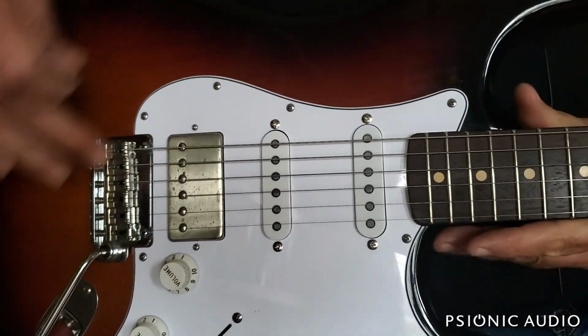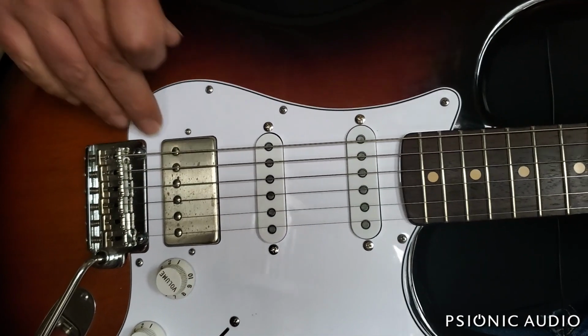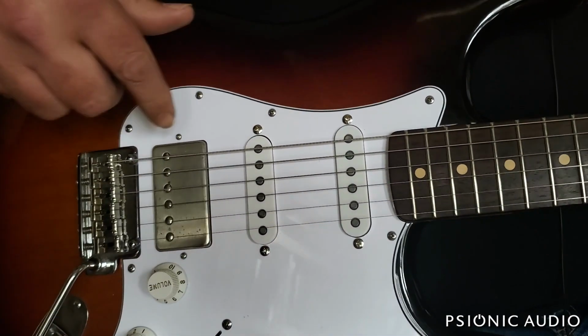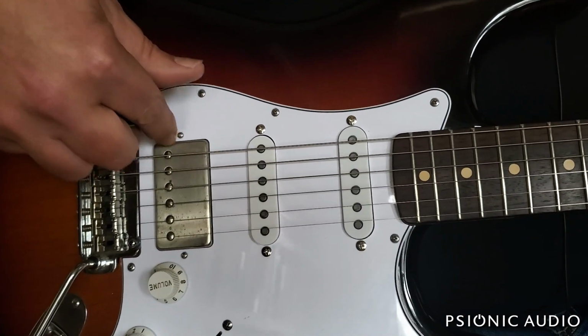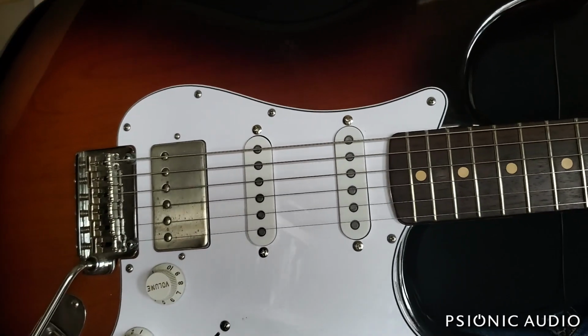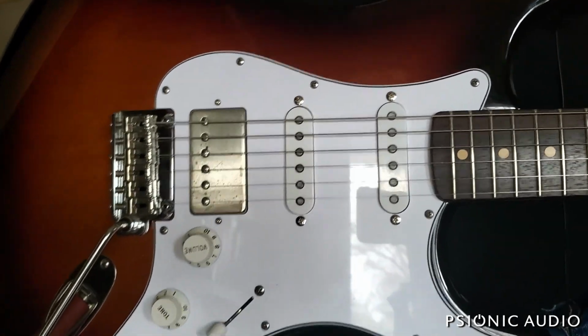So for the initial setup, I'm pleased with it. I think this humbucker is going to work. And again, the main reason I went with this over the one I had made was just because this pickup is quieter in parallel mode.